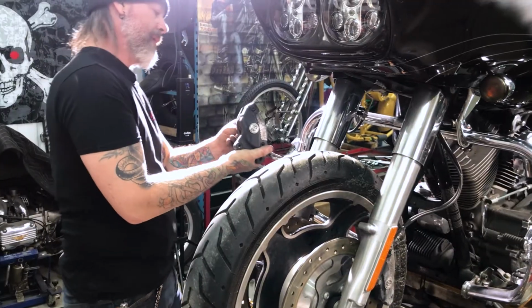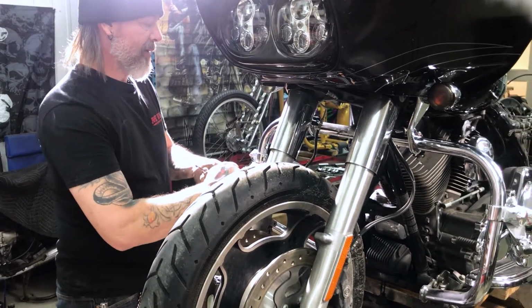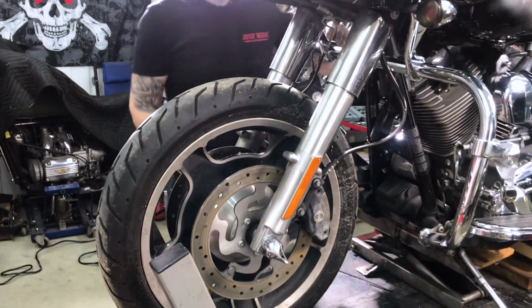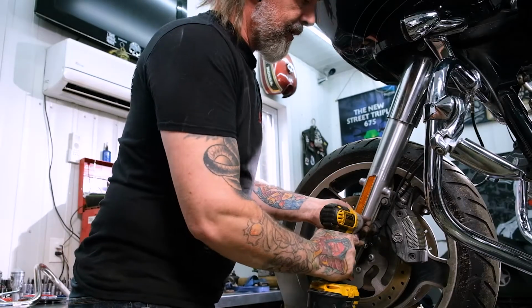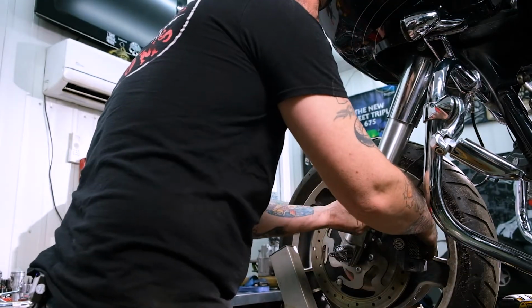This is an instance where zip tie is your friend because it's amazing for holding stuff up out of the way so it doesn't fall down and damage your chrome. You don't want to put added stress on your brake lines by having them drop and bang and stuff like that. Because one thing I've learned over the years, brakes can be kind of important.